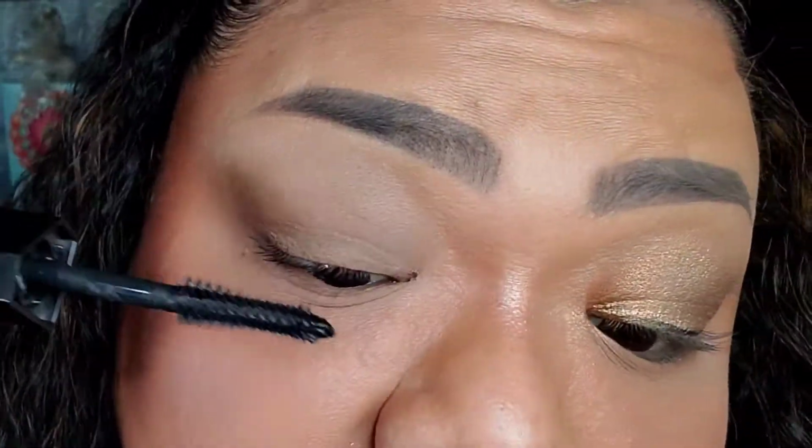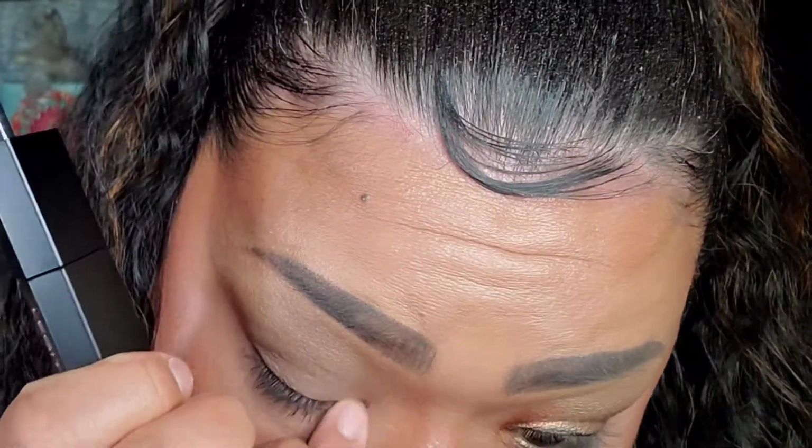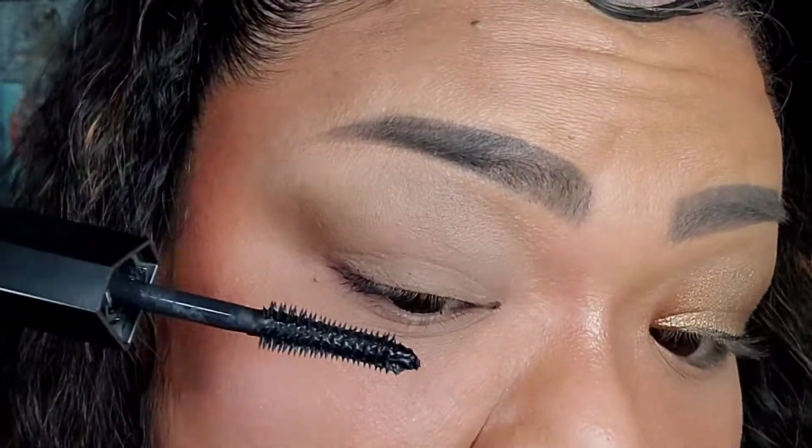Can y'all see my, I should have showed y'all before pictures of my lashes, right? Do I got a booger? Oh, girl. Not cute. Okay.